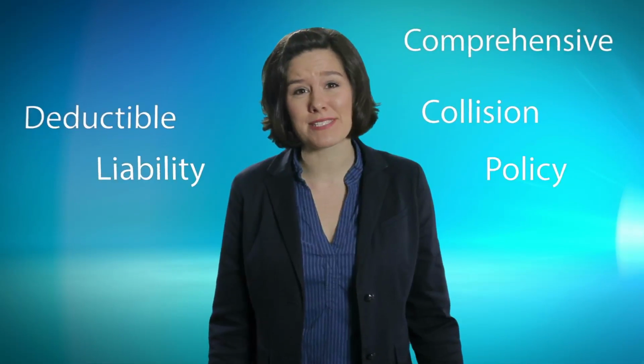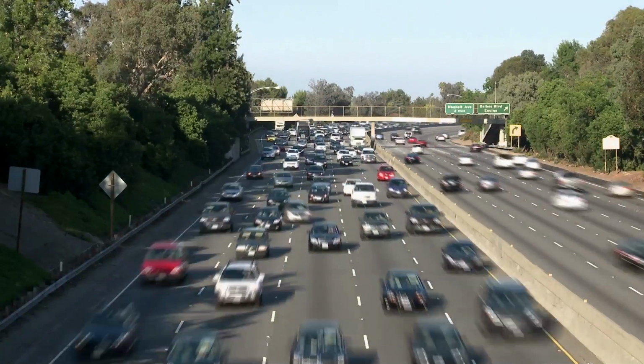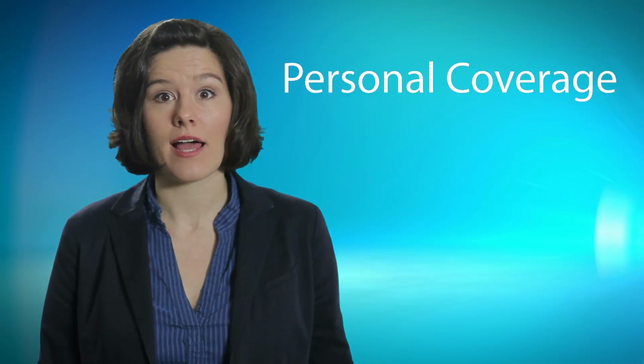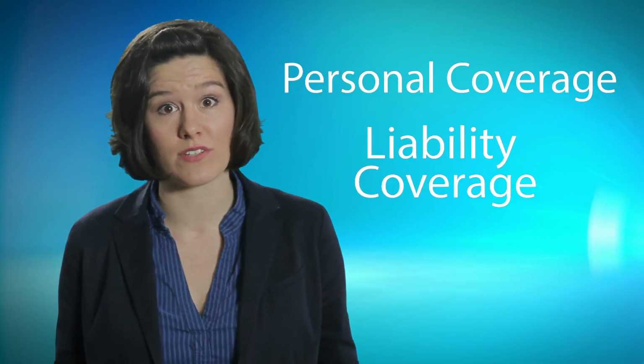But what about all the types of coverage and services that are offered? What do you need to really be protected on the road? An easy way to think about auto coverage is in terms of to whom the benefits will be paid. Personal coverage pays you as the vehicle's owner. Liability coverage pays others for damages you're legally responsible for as the result of an accident. First, we'll focus on coverages that benefit you as the policyholder.